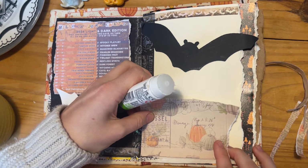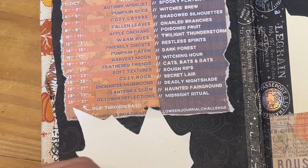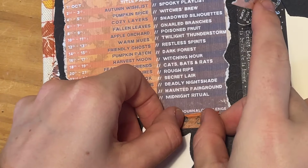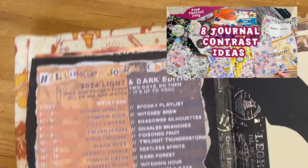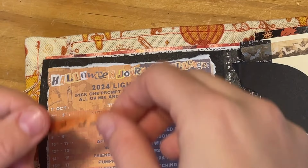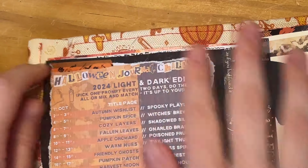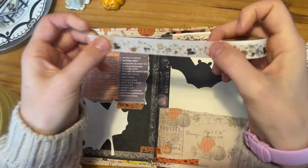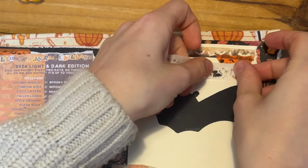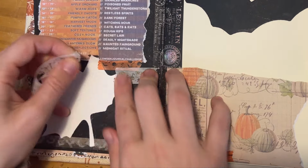So let's talk about this spread that I'm making. As you'll see, I went with black and white initially for the background, and this was inspired by my video that I made not long ago about ideas for making contrast in your journal pages. I really enjoyed experimenting with contrast and I said I was going to do it more, and I thought a black and white and orange kind of high contrast colour palette would be a really nice place to start this spread, so that's what I went with. I made a black page with a white leaf on it and then a white page with a black bat on it. And just after I finished that kind of black and white background was when I realised that the prompts I had written would not fit.